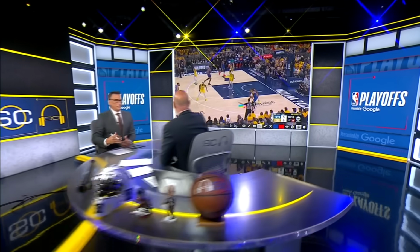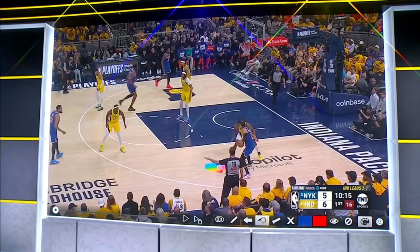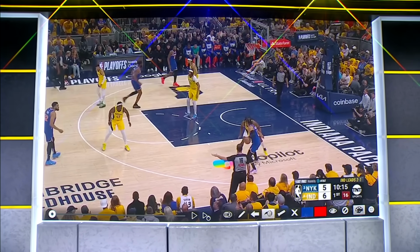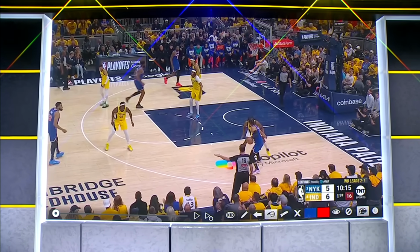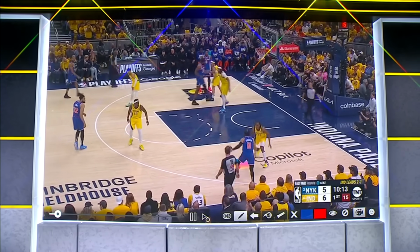I can't at any point let up, because that's our advantage in this series, and he did it from the very beginning of the game. Just a clean sheet, scorer, facilitator, not turning the basketball over. This is very early in the game, as you can see, so this is where the tone is set. It's only a 6-5 game, but this was the approach they were going to have all night.